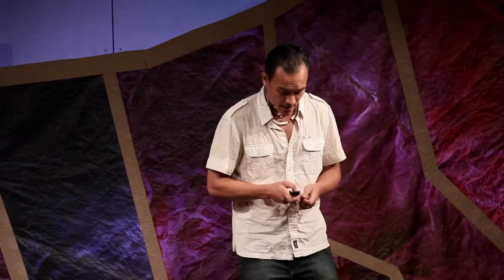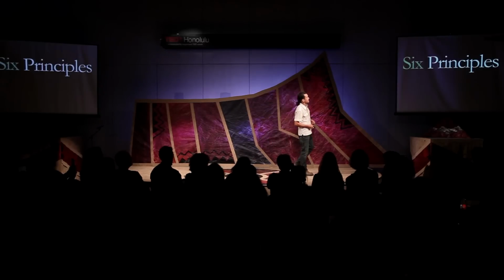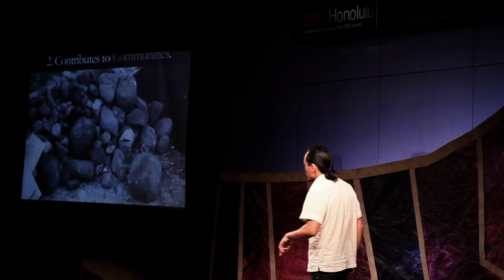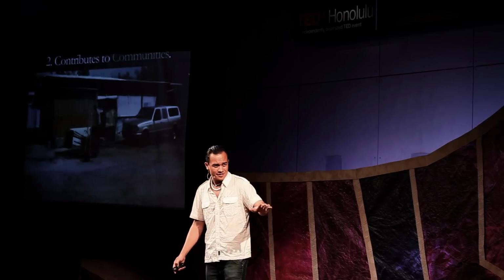A ram pump is an example of a regenerative asset. A regenerative business invests in regenerative assets. A regenerative enterprise also contributes to communities.